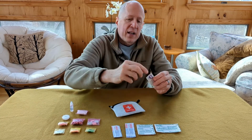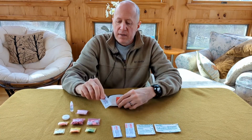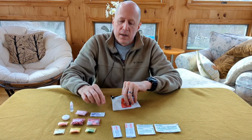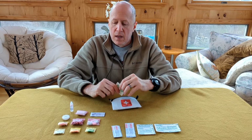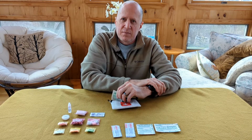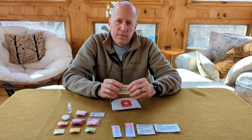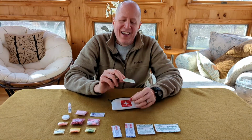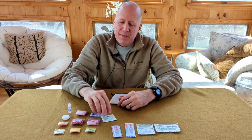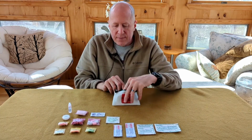I have some antibiotic ointment, a single-use packet. So if I am in need of antibiotic ointment, to sterilize something. The alcohol will sterilize something, but if I need to put that under a Band-Aid, over a wound, to make sure the wound stays antibiotic all day. A sting relief pad. You rub that on a sting. If you get stung by something that's really itching or really painful, that's supposed to alleviate the itching and burning.